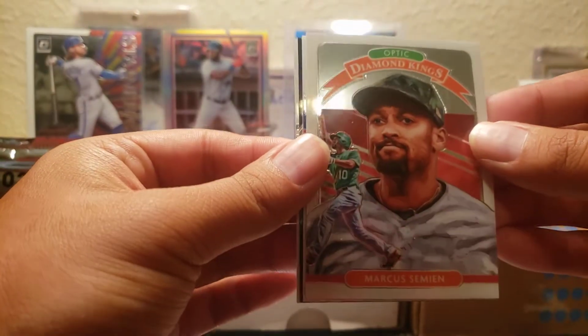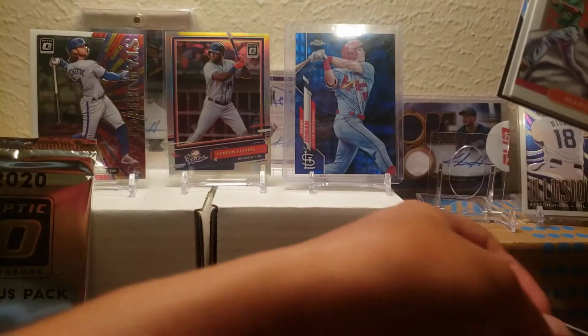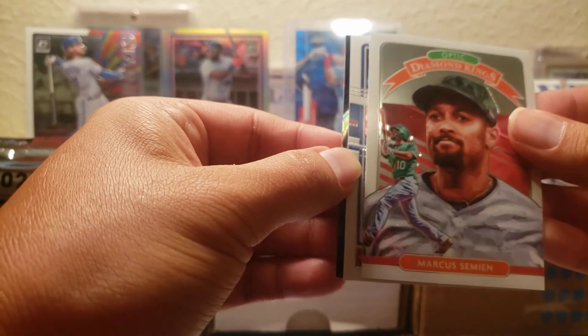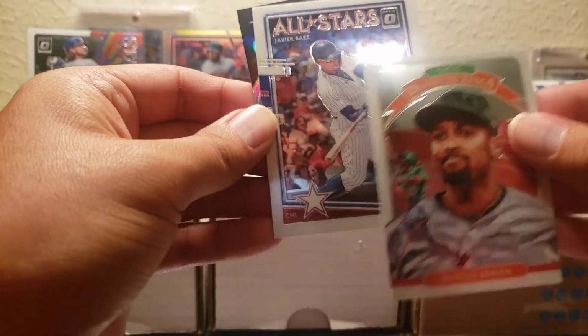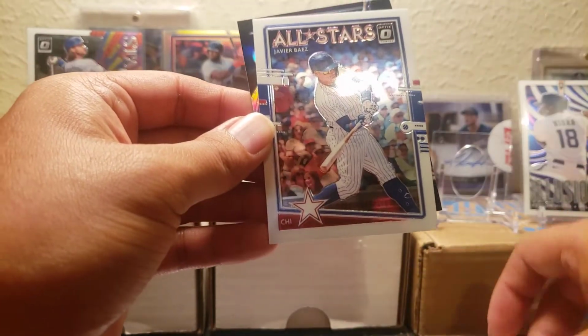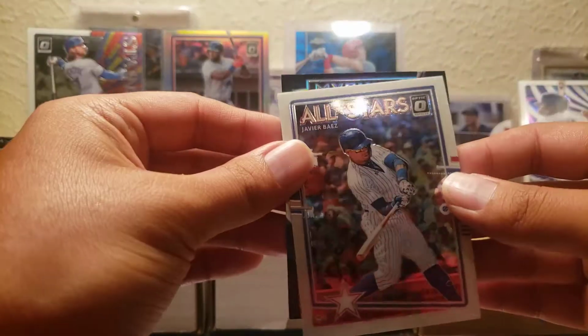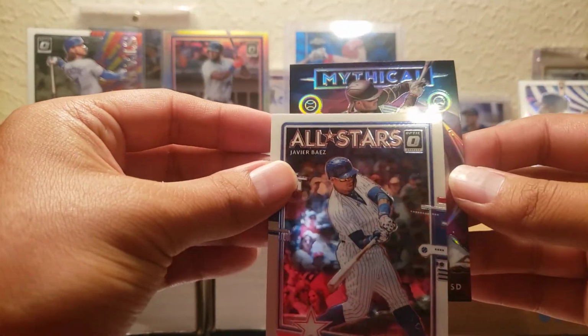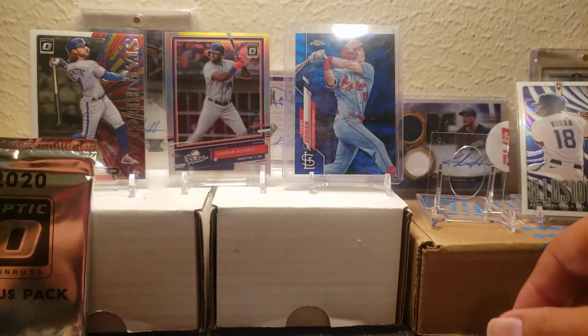There's a Marcus Semien. Come off the back of JD Martinez. Looks like we've got All-Stars, Javi Baez. Okay, it's just a regular. And let's flip it off the back right here. Oh, no, not that one right there. A Mythical, Manny Machado. So Javi Baez and a Manny Machado. Last one out of the regulars.